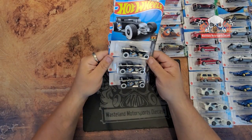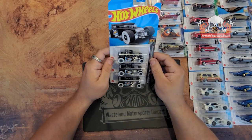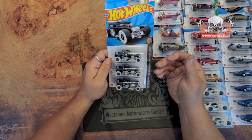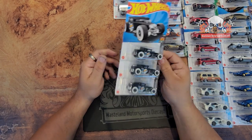You got Bone Shaker here. It's classic. The white wall tires and the skull in the front and the rat rod chopped look. I mean, this is a rite of passage for people who modify cars, making a rat rod out of this. And I haven't done one yet because they're very common, but I'll probably do one with one of these.